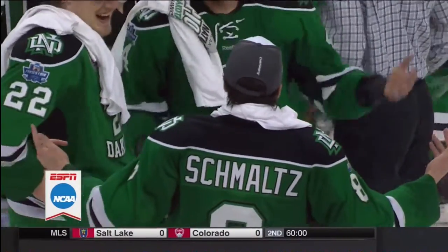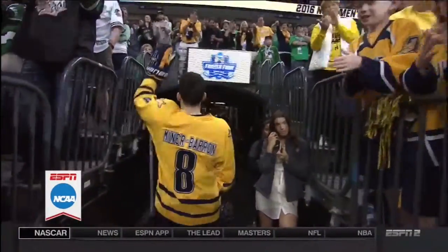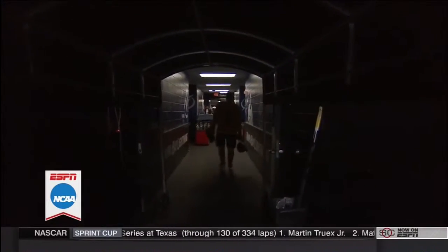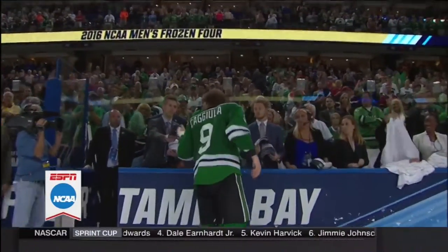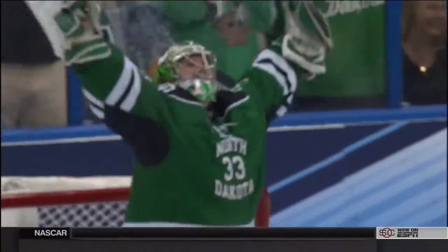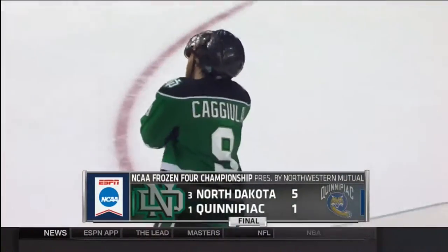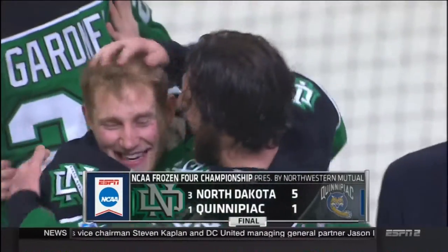Eighth NCAA title for North Dakota. Coach Brad Berry. For so many years, green with envy. 16 years, green with envy as Boston College displaced them as the power, and Denver won a couple of national championships. But year after year, finally, led by Drake Caggiula, North Dakota ends the drought. The trophy presentation and the best team picture in all of sports when we return to Tampa. North Dakota, NCAA national champions.